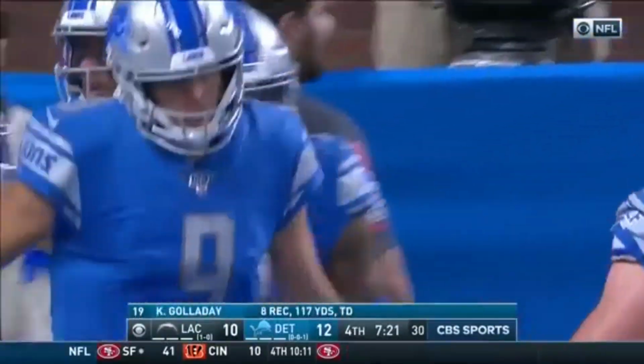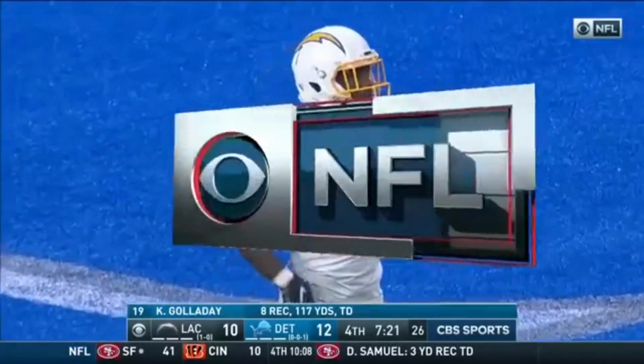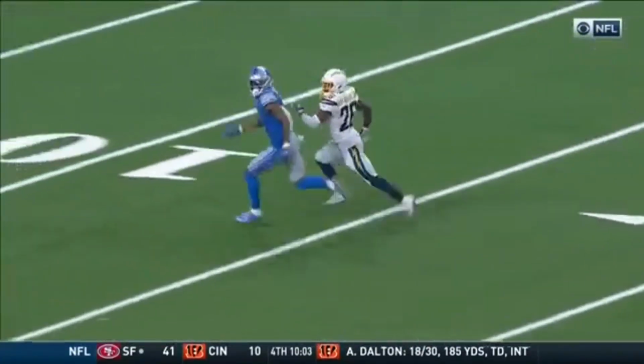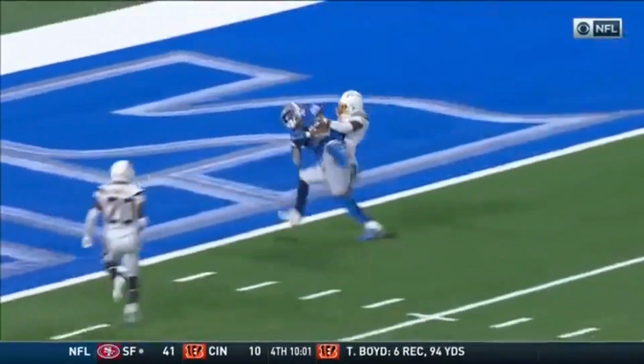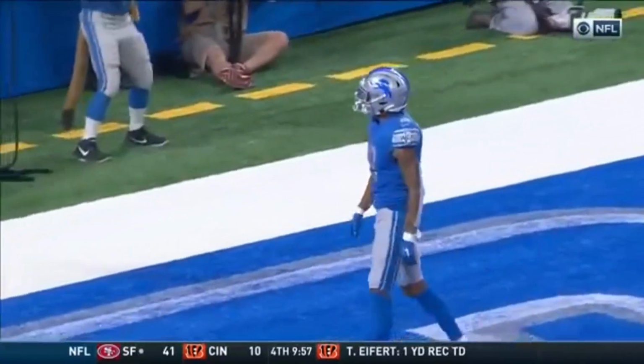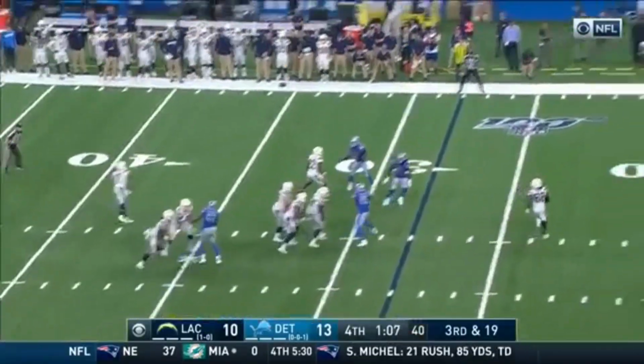Well, they run double post. They run two receivers to the post. And this is what you love as a quarterback, a big, lengthy receiver in Galladay, who's 6'4", 215 pounds, that can go up and get it. Great throw by Stafford. Jackson is in with a block.